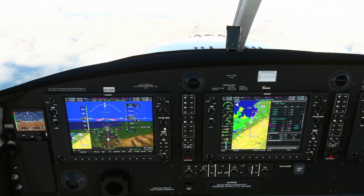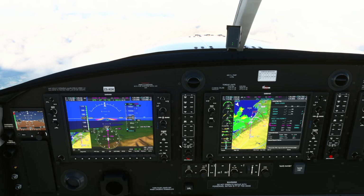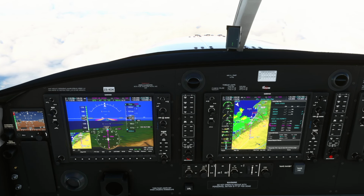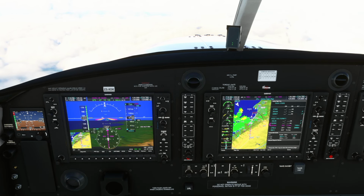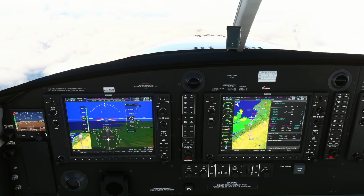Okay, the other thing was 1020. So. Approach good day, Zulu Sierra Kilo Delta Kilo is descending through flight level 100 for 7,500 feet. Zulu Sierra Kilo Delta Kilo, verify information Yankee. We have information Yankee, Kilo Delta Kilo.